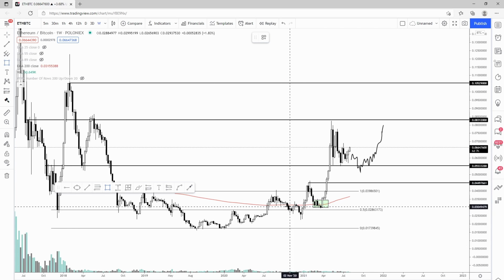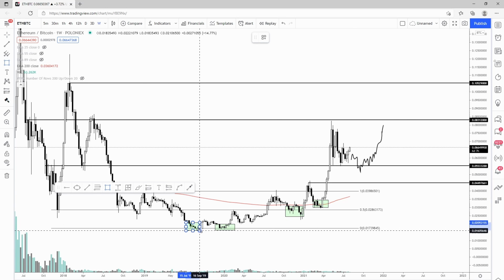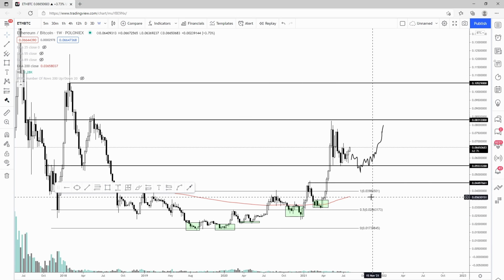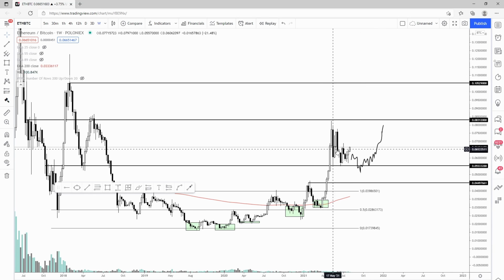It formed another low around here. Again, these are multi-week scenarios too. It takes a long time for these lows to form. As you can see, it just takes many, many weeks. And this is no different either. We've seen ETH BTC range and chop around for a while now.